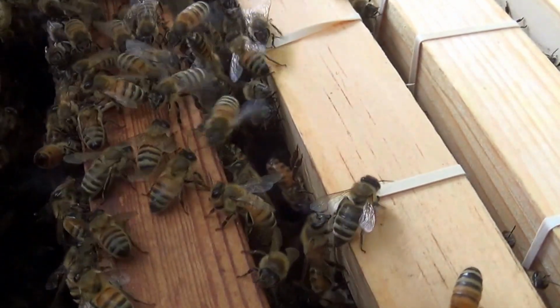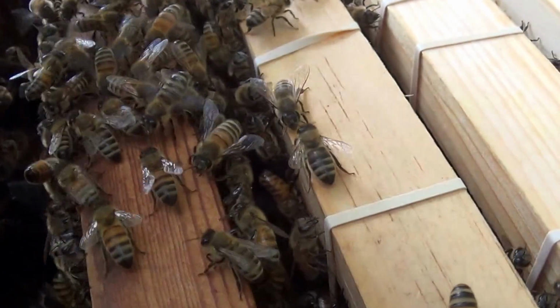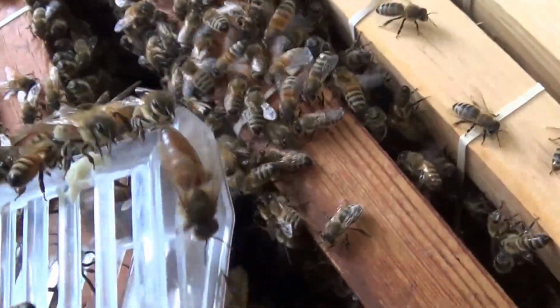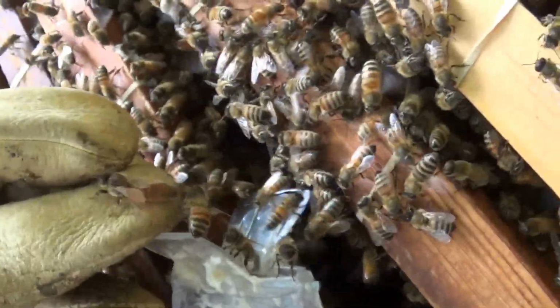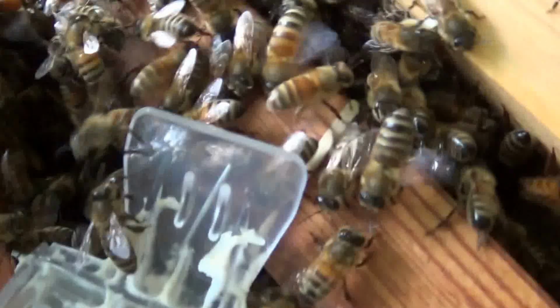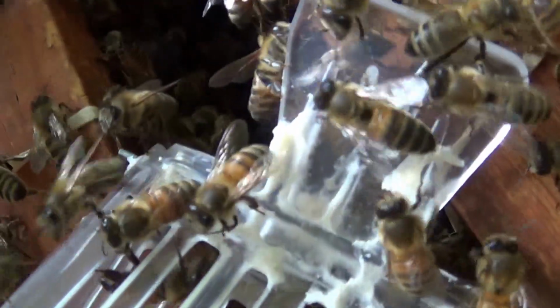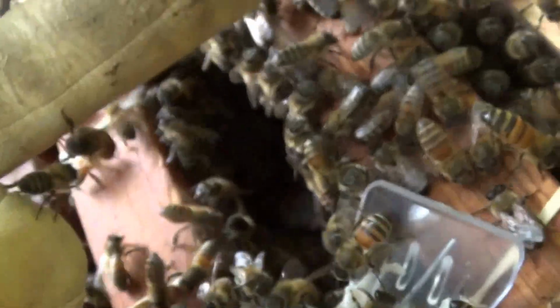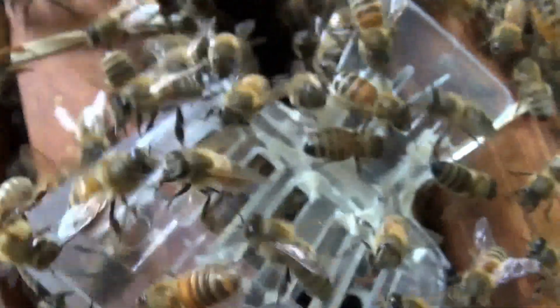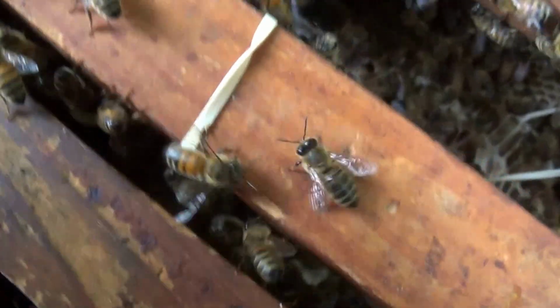Well, I didn't see it go in. I hope you did. Oh, sure. She's right there on the cage. Right there. Okay. Now she's on my finger. Still on my finger. Now she's on the cage. She's in the hole now. There she is. I still see her. Oh, she's too far gone now.